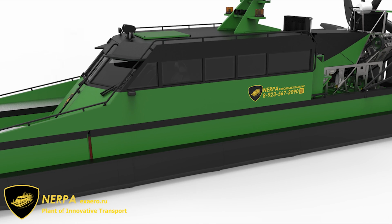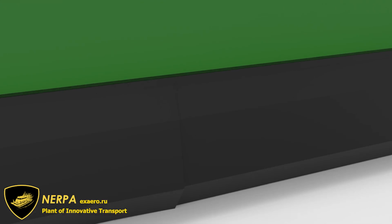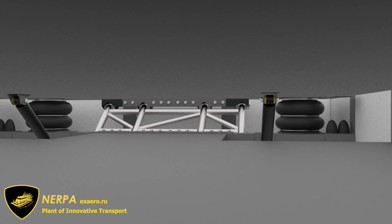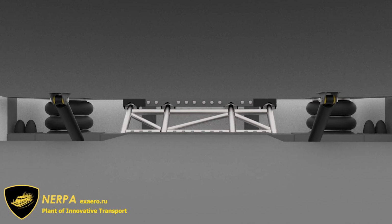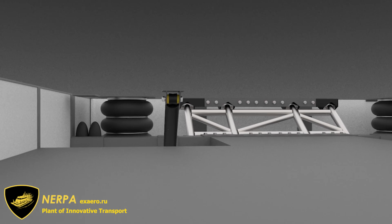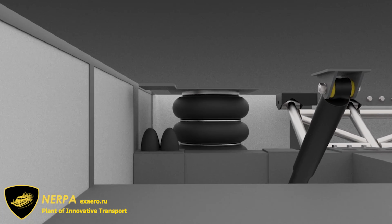In order to achieve a low center of gravity, in addition to the lower engine location, the shock suspension was installed below inside the body. This provides stability and confident handling. The shock-absorbing suspension reduces the shock load on the cab by 5 times, preventing the gradual destruction of the structure from metal fatigue and providing passenger comfort when driving over hummocks.